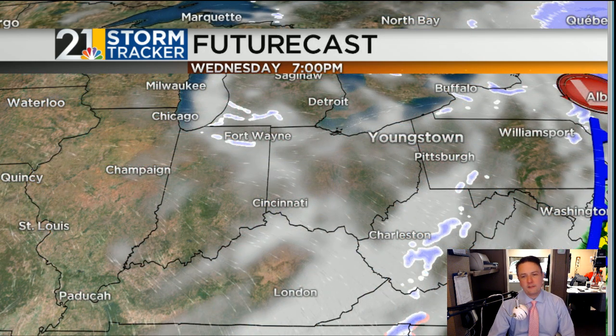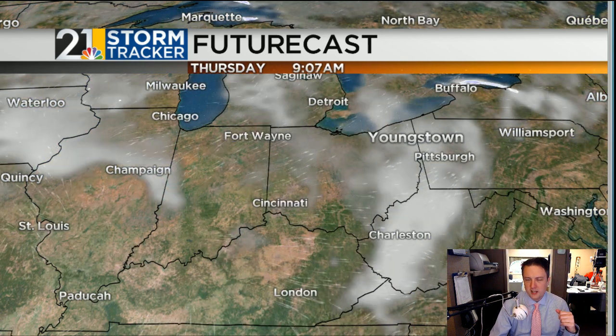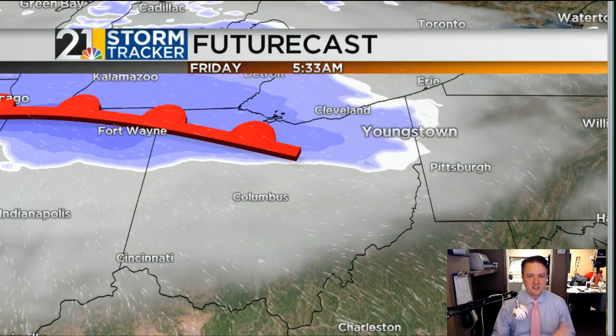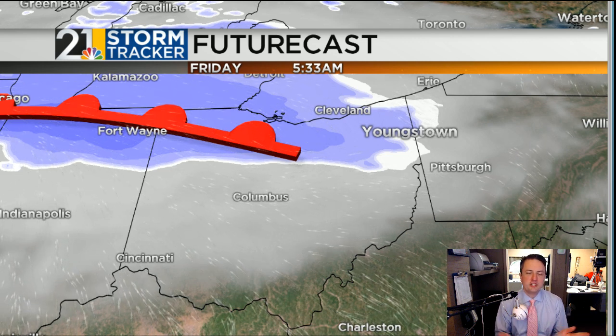All right, let's start talking about the future. I think we're in between systems tomorrow with a lot of clouds, maybe a couple of flurries, especially in the morning hours. Then as we go towards tomorrow night and Friday, the timing is actually going to be pretty similar to this morning, in that this is going to come in roughly around 5 a.m. This is a much different scenario, though.